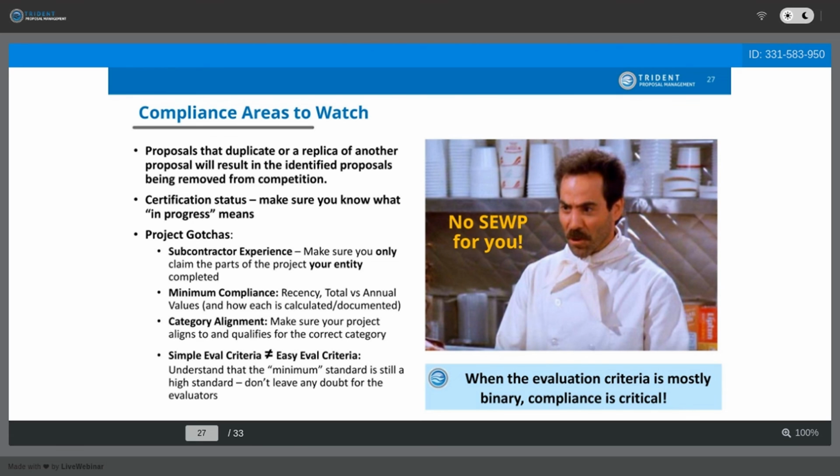And then some project gotchas. Again, this is kind of based on our experience from Oasis Plus and Polaris. If you are using a project that you performed while you were the sub, you are permitted to do that if you are the prime now on NASA SEWP VI. However, you don't get credit for the whole project. You only get credit for the parts of the project that your company actually performed that you can substantiate.